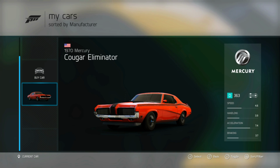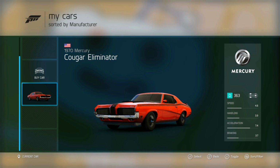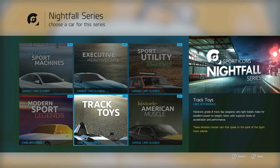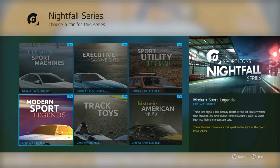I'm not sure I'm going to do... Oh, this is what I have in my inventory. Oh, man, the Mercury Cougar Eliminator. I never heard of the Eliminator thing. Yeah, let me check other cars here. Track Toys. That would be kind of fun. Modern Sport Legends. What is that?